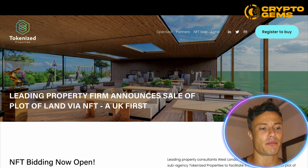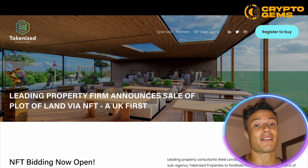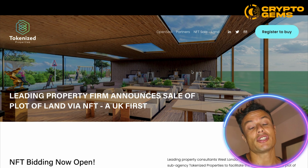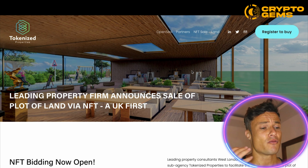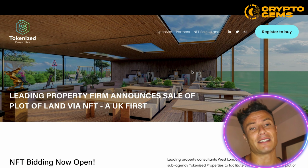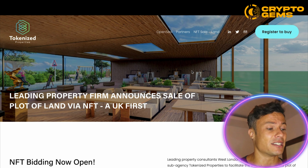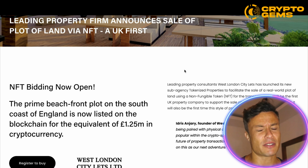Tokenized Property is a property company in the UK that's using NFTs in order to sell pieces of land and property, which you can then buy through the blockchain, and then you have ownership of the land, which is amazing because it takes out all the requirement for hefty, expensive agent fees and tons of other things like that. So this is really cool, guys.